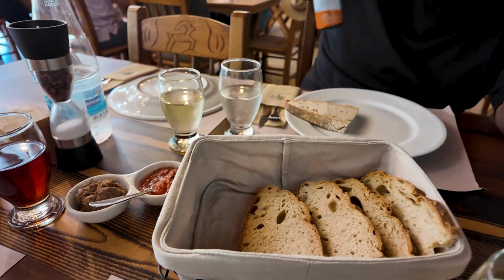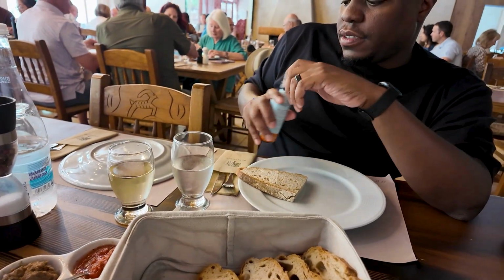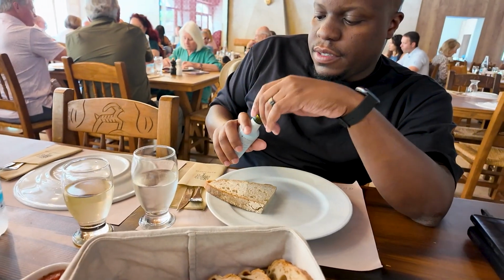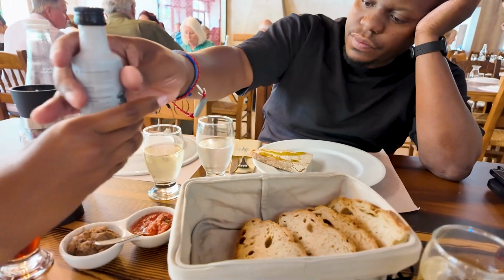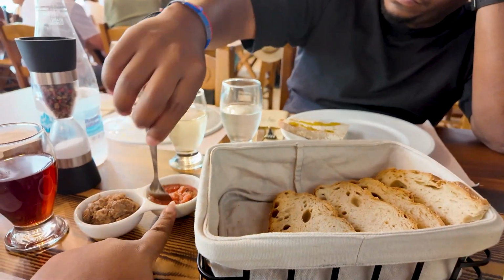Okay. He's going for the olive oil. Uh-oh. He's cracked. Oh, it wasn't. Oh, it was already open. I thought it was a new bottle. And then she said this was olive paste and tomato with something.